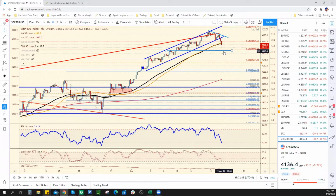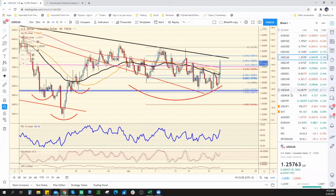Now, there are some pairs that are continuing to showcase the cracks below the surface of the market right now. And we're going to go through them really quick. So first and foremost is the dollar Canadian.